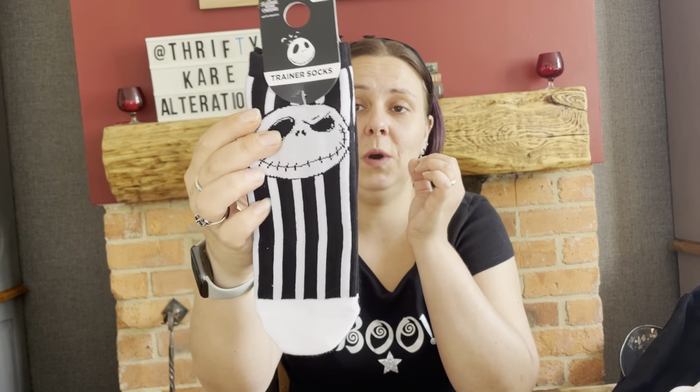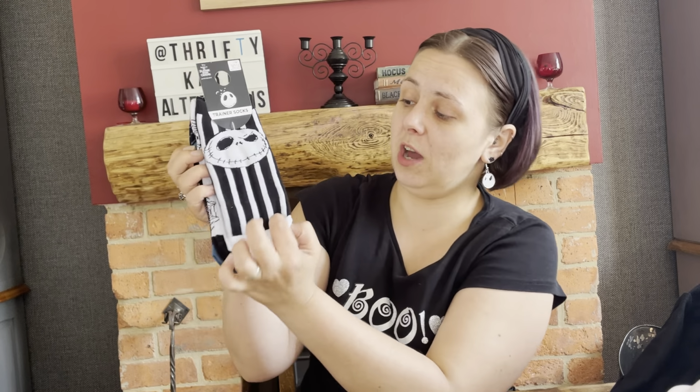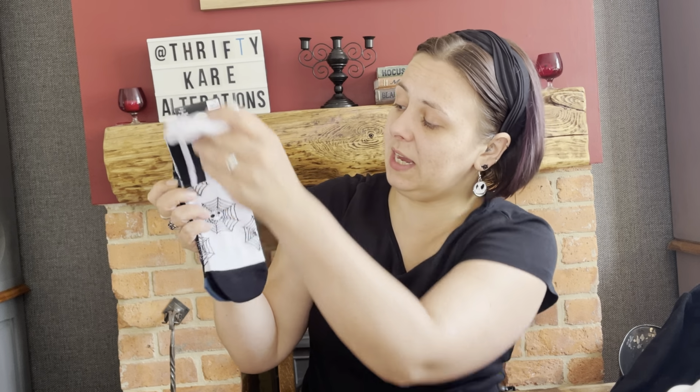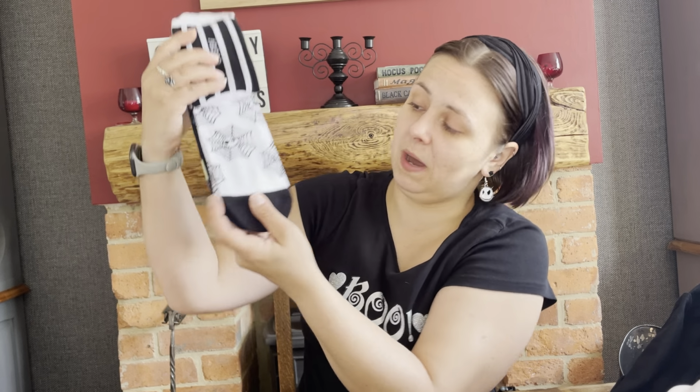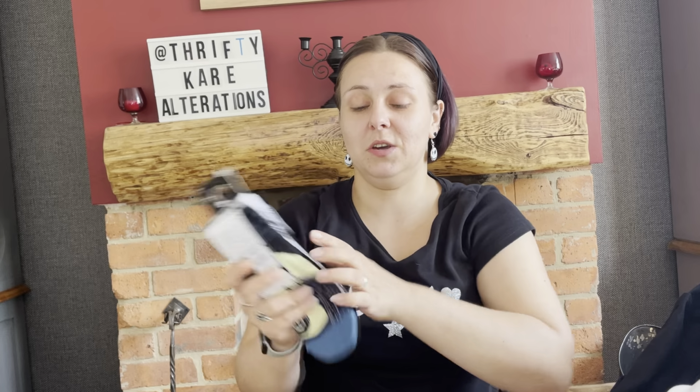And then finally in the socks, I got the trainer sock set as well. These were £4 for the 3. So again, you've got the stripy ones with Jack Skeleton's face. Then you've got some spider web ones with Jack in the middle. And then finally, you've got that scene that was on the back of the nightshirt. Yep, really happy with these. Can't wait to start doing some training in those, adding a bit of spookiness to my exercise routine.